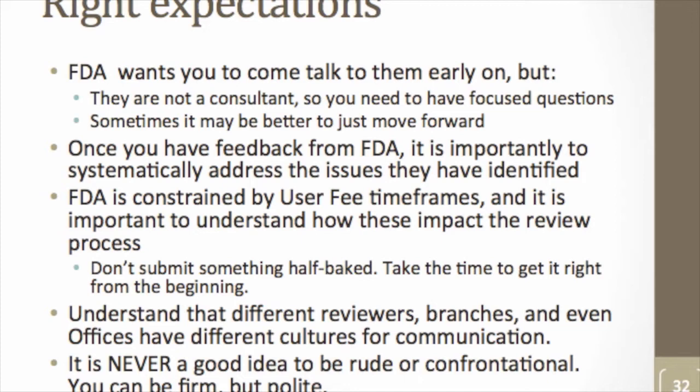The other thing is that FDA has user fee timelines, and they are picky about what they submit because they have to meet these goals. And if you submit something that's half-baked and that is not well put together, you're going to get back a long letter with lots of questions, and it's going to make them think you don't know what you're doing, and it's also going to prolong the process.